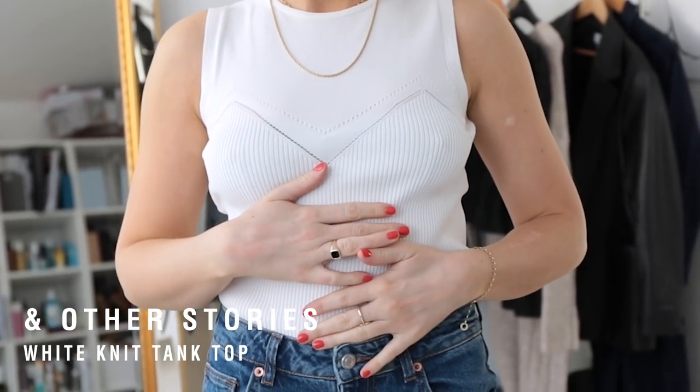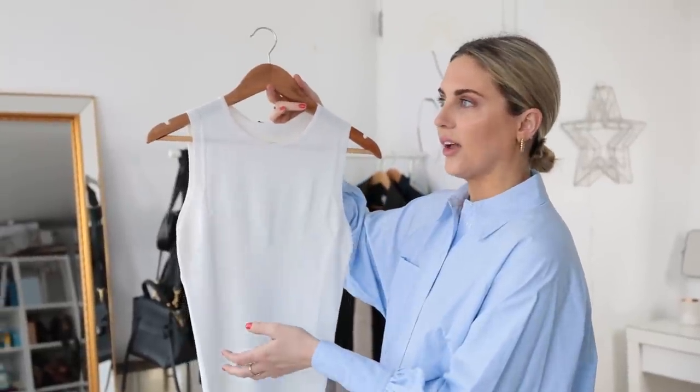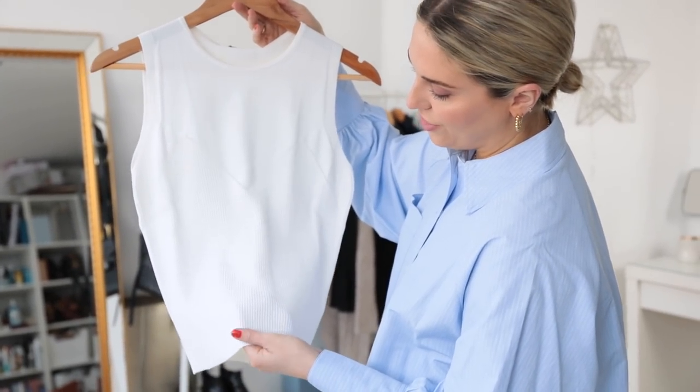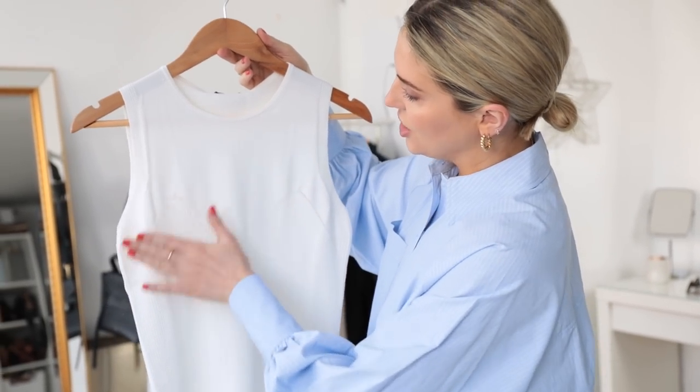Okay, so next up we've got this tank top from And Other Stories, and it's not just any tank top, it's like a nice luxury piece. It's £35 from And Other Stories, which I feel is like the lower end of their price point. I just think it'll be a nice way to be casual but still slightly luxurious. And if you see up close, there's a really nice ribbed effect on the lower half of the bodice, and there's like a knitted sweetheart neckline.